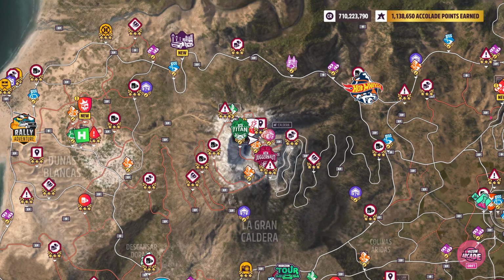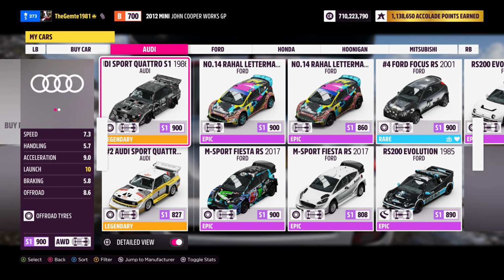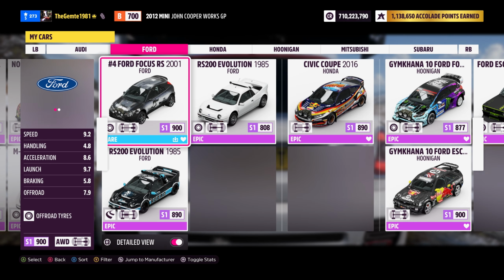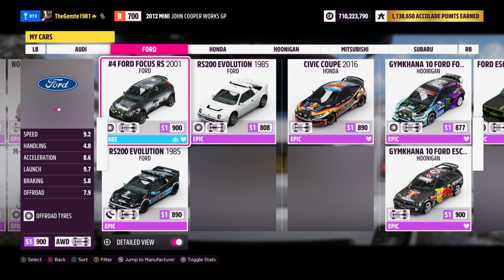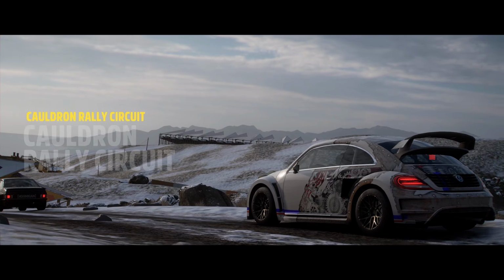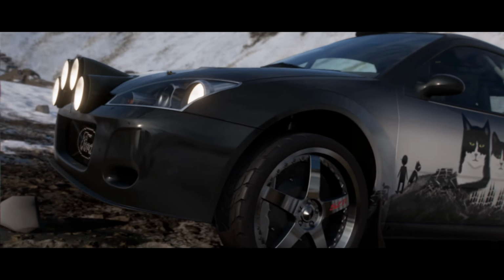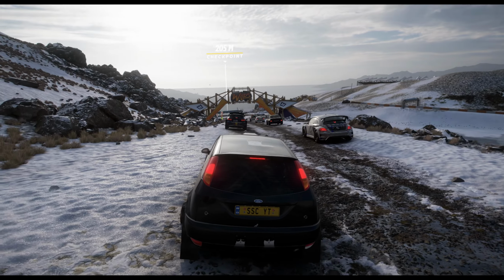One race, we'll ring them, we'll win them all. Which one will we take? Do I dare take that thing? You know what? Let's do it. It's been a while since I've taken the Catmobile out, but hell yeah, Cauldron Rally City Circuit. All right. Anyway.